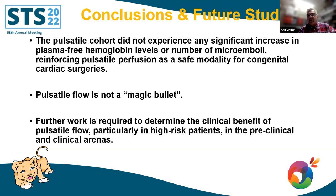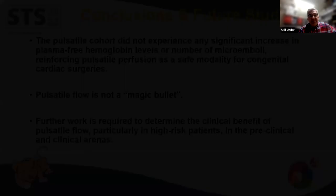And this is, again, only 159 patients, and we have to do more work. And actually, we have done more. We have one more paper just accepted, and we will present it at the AATS meeting in LA in May of this year. And in that cohort, we have 284 patients. In that cohort, we have more high-risk patients, and the results are a little different.